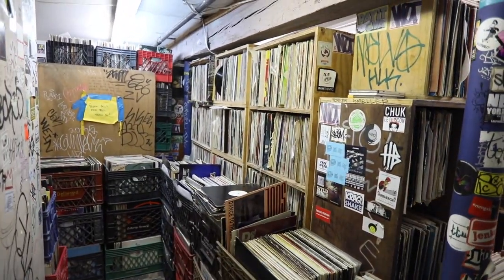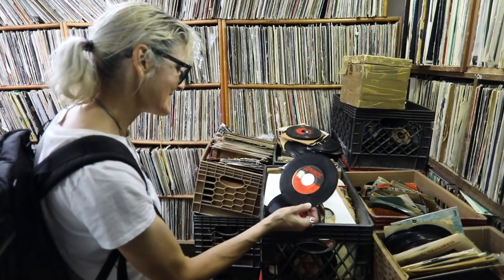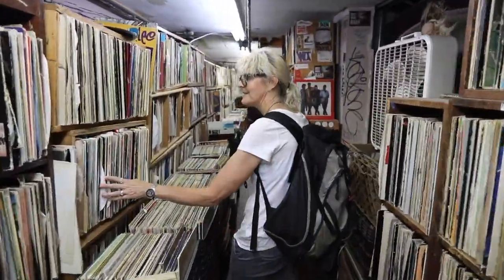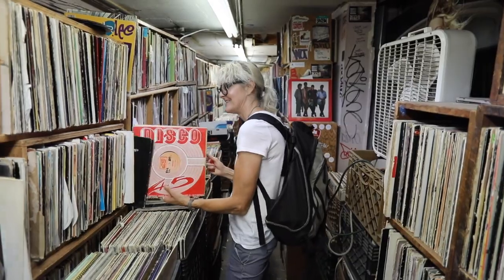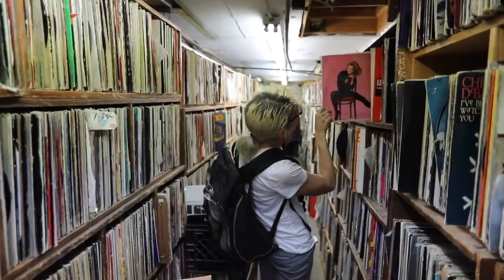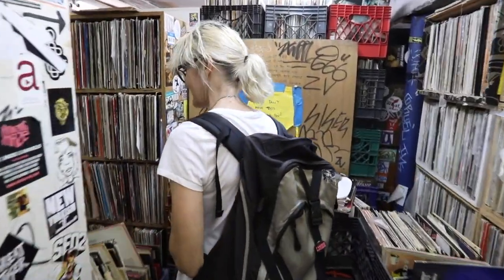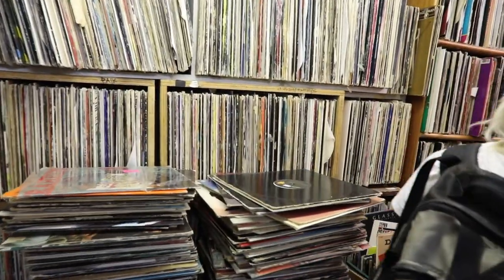The basement is full of tens of thousands of vinyl records packed tightly on shelves and in crates piled up high to the ceiling. Just when you think you've finished a whole entire row and scanned through the racks upon racks and crates upon crates, don't forget, there's a whole other side.